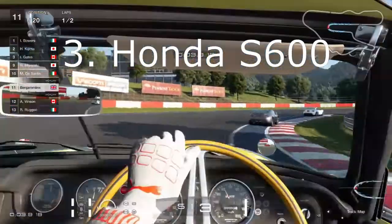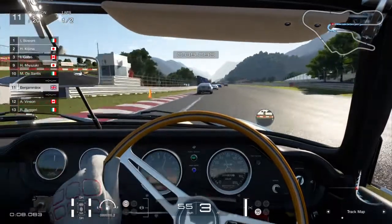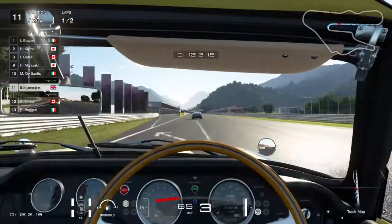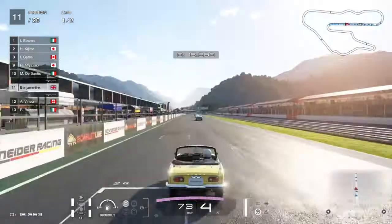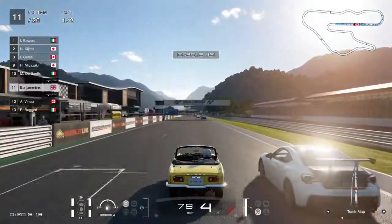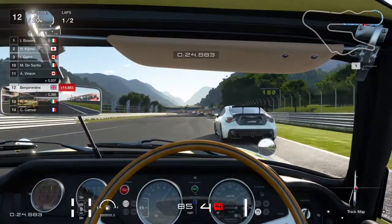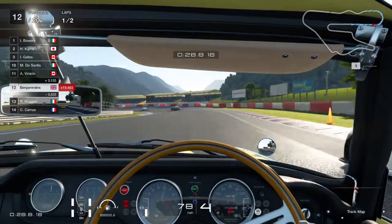Okay, so the second car is the Honda convertible, which I cannot remember the name of, but I'm sure it will come up on the screen. So this Honda is a bit of a different one. The reason I put this one in here is because it is a small Japanese convertible. It's actually not slow at all, despite its size, and it can actually beat some of the cars on here just by, you know, looking at it.